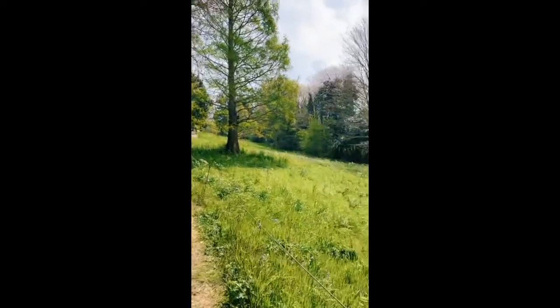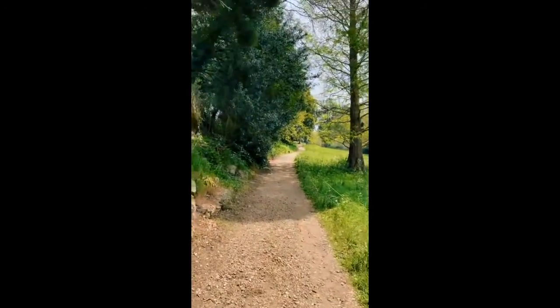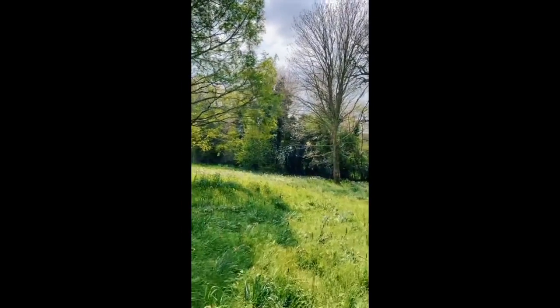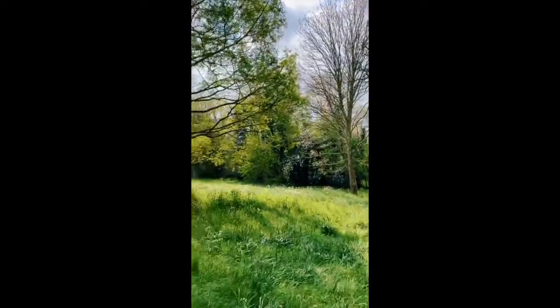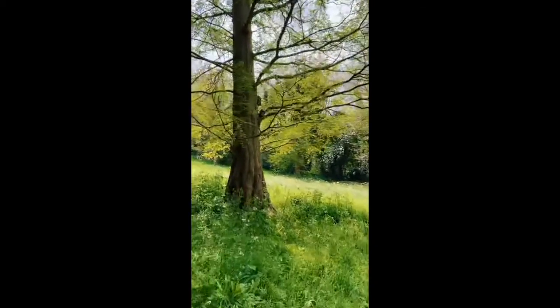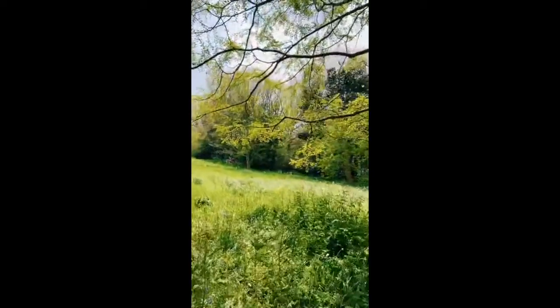So let's go back through the meadow, show you another part of the garden. It's great to come here different times of the year because there's always something different to see. It's not really, if I'm honest, at its best at the moment, but I will return, at least quarterly maybe, show you what we've got to see. But I hope you're enjoying the peace and the quiet.